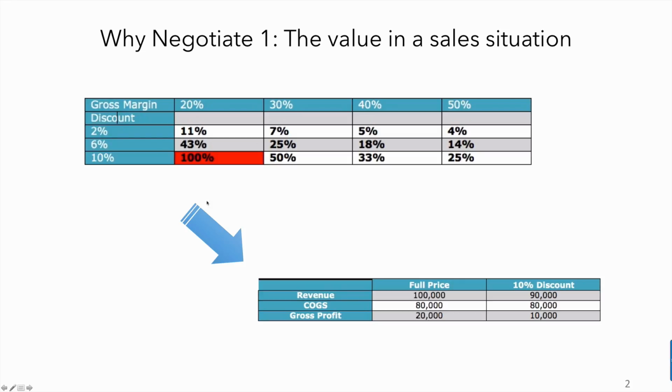And this table at the top here really shows that as your gross margin comes down, the impact of discounting is more significant. So if we take this line at the bottom, it says if you discount by 10% when your margin is 50%, you've got to sell 25% more work to recover that gross margin. Similarly, if you are selling at a 20% gross margin, then you give a 10% discount, you would have to sell as much again to recover that.